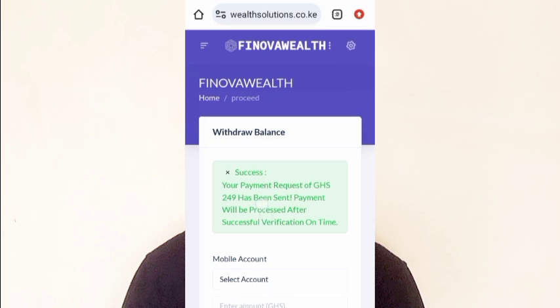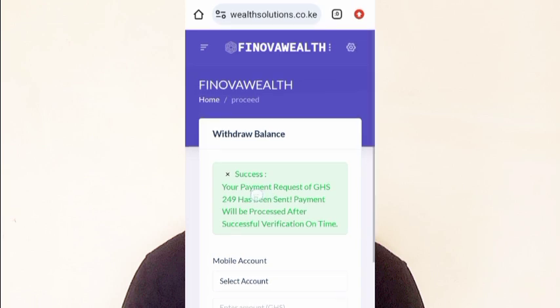Okay, which means that there will be a fee of 9 cedis from the site to OneWallet, and OneWallet processing it to MTN or Vodafone or any network. There's a fee of 4 cedis. So in all, there's a fee of 10 cedis per every withdrawal.